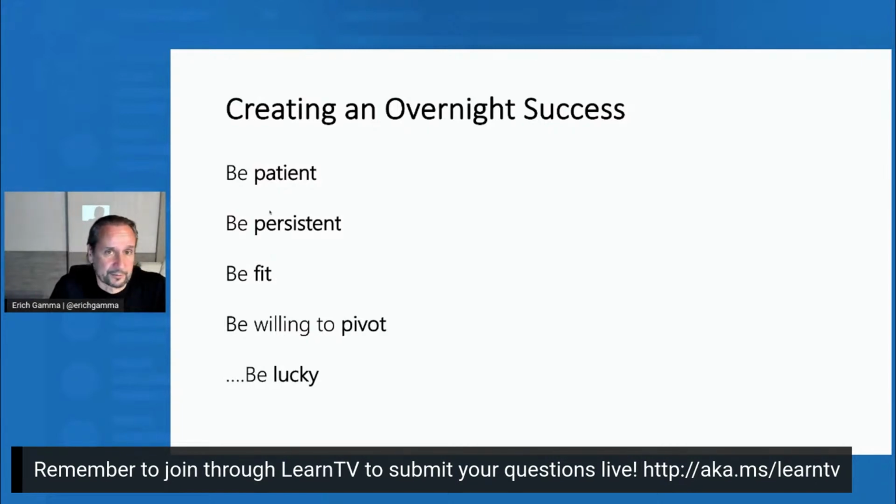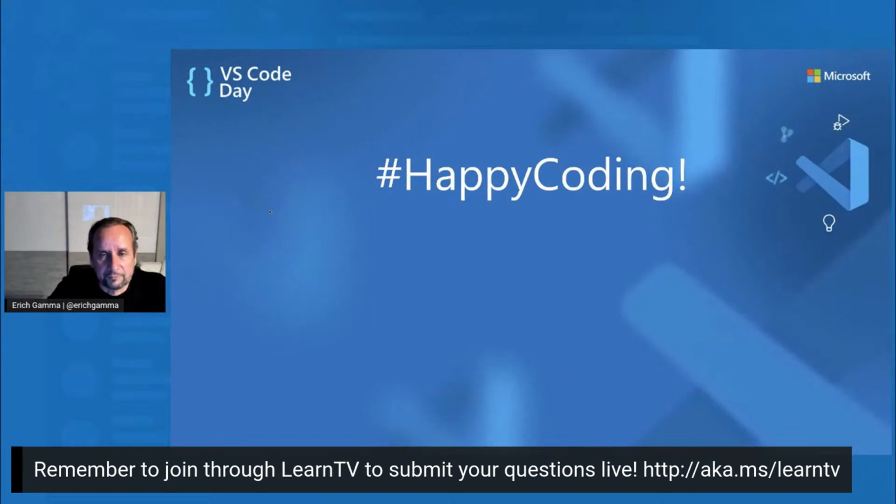And last but not least, right, if you want to create an overnight success, you have to be lucky, because things just have to align, right? Microsoft has changed, technology came into place, and if you put this all together, then that explains how we could build this nice success in 10 years. So this brings it to the end of this talk. And as always, we end the talk with the invitation for happy coding.